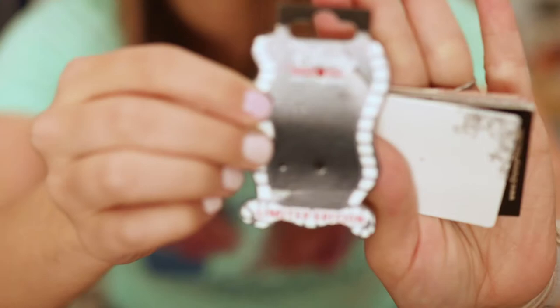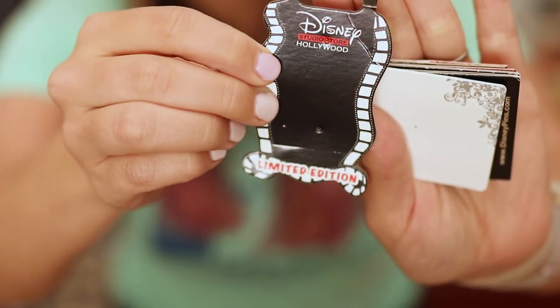And then another kind are limited edition, which I'll get a backer card. So here's an example of a limited edition backer card. You can see it says limited edition there at the bottom. This is one from the Disney Studio Store Hollywood, which is in Hollywood. It is the Ghirardelli, I don't know how to explain it. It's an ice cream shop in a Disney store.